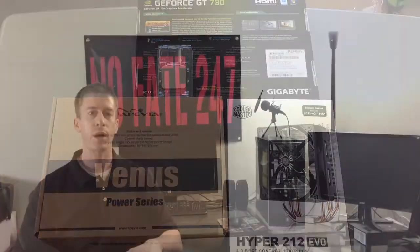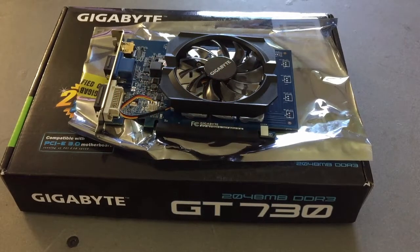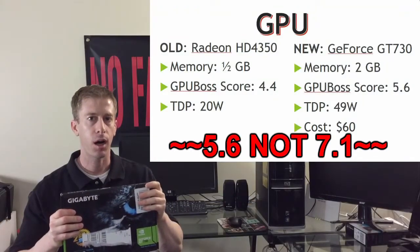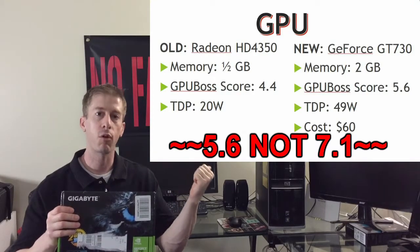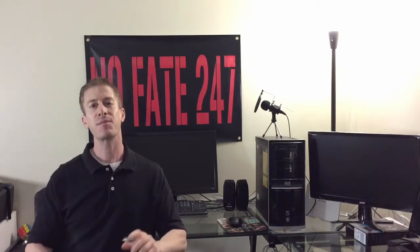The most important piece of hardware we're going to replace is the video card. This computer came with a half gigabyte video card that was okay for 2010 and greatly underperforming now in 2017. So for $60, we got a GT730, 2 gigabytes of DDR3 RAM on board, and when I compared it on GPU Boss, we went from a score of 4.4 to 7.1. So we should see a huge bump in performance, even though this is not even close to top of the line for video cards.